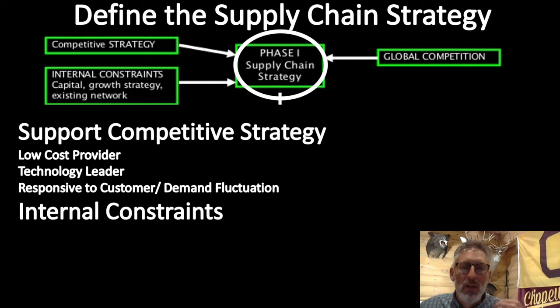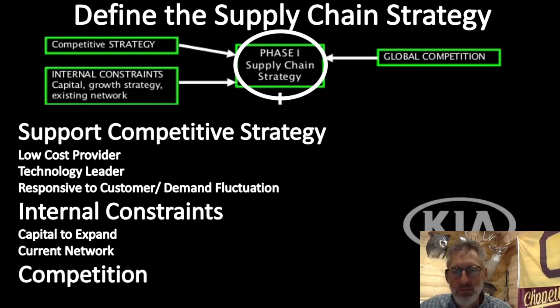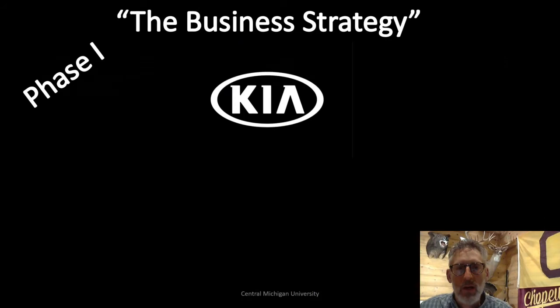And then the next part of this first phase, in phase one of the strategy, is do they have any internal constraints? Kia had significant capital, which enabled them to go ahead and expand. The United States was not part of their current network, so they wanted to expand their current network, and they wanted to compete directly again with U.S. automotive manufacturing.